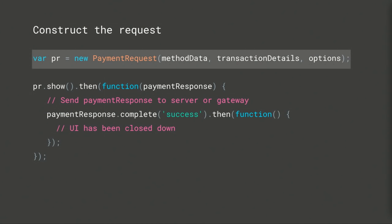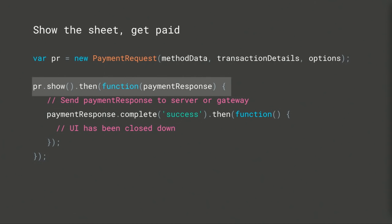Now you have to put it all together, of course. Quite simple, you just construct a payment request. So you pass in those three components we just talked about. Then whenever you're ready to actually show that payment sheet, you call .show. And .show is the function that says, hey, actually slide up that payment sheet and facilitate payment. At that point, that returns back a JavaScript promise. And you're just going to wait. And at some point, you're going to get back a payment response.